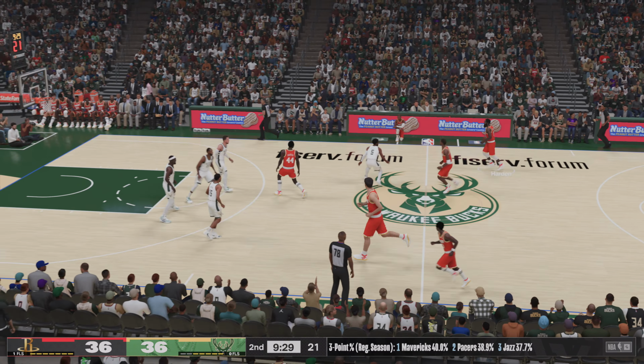Outside, Olajuwon. Kicks to McGrady. And Drexler has it in the corner. Good. It's Harden with the assist that time. Harden's got his seventh assist in the game. And it's Lillard with the ball. He brings it up for the Bucks.